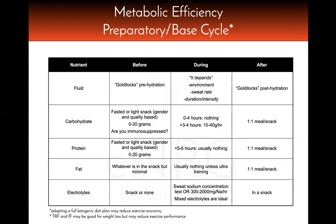Okay, so we've seen this chart before, right? We've got the 5 nutrients, the Fab 5. We've got the before, we've got the during, we've got the after. Let me dissect each one here. So fluid. Before training, remember that's the 10 minutes up to 4 hours, 3 to 4 hours beforehand. I call it the Goldilocks prehydration, right?